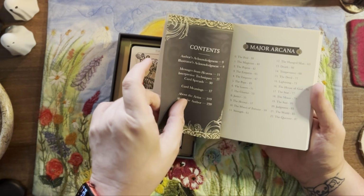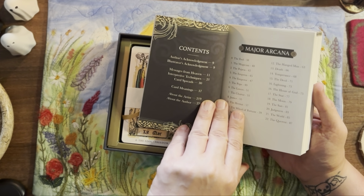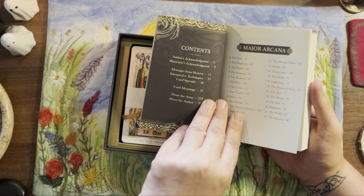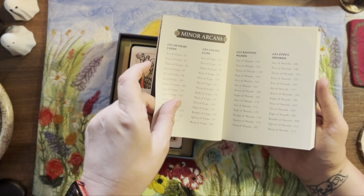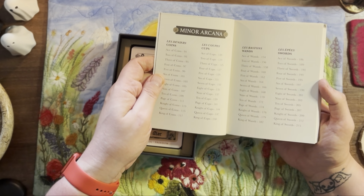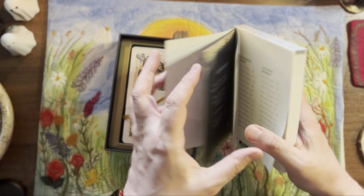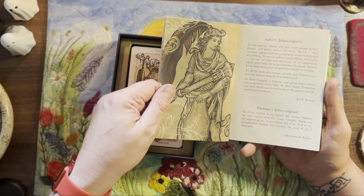So let's see, there's our contents. We've got the author's acknowledgement on page 9, illustrator's acknowledgement, messages from heaven, interpreting techniques, card spreads, card meanings, about the artist and about the author. So here we get a quick reference guide to the minor arcana, and on the page previous we've got the major arcana. So if you do pull a card, you can quickly find out where it is.